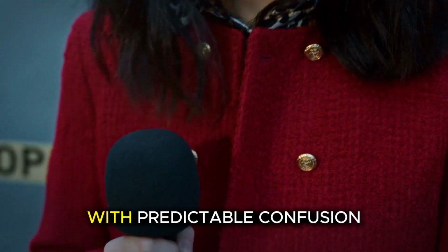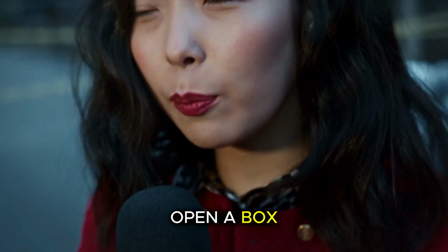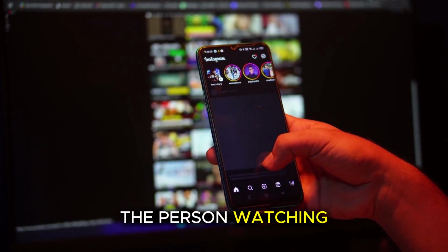The media reacted with predictable confusion. Why would anyone watch someone else open a box? What is wrong with people? That's the wrong question, though. The right question is, what is the box doing to the person watching?